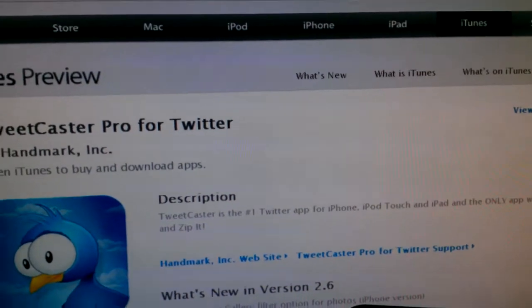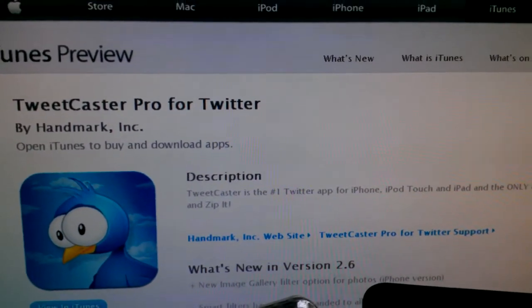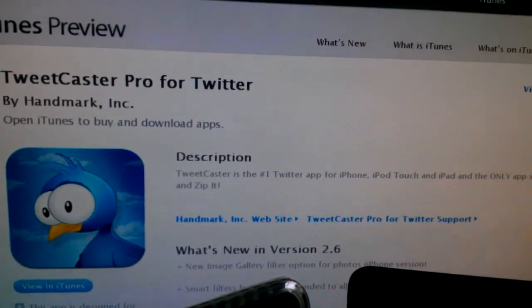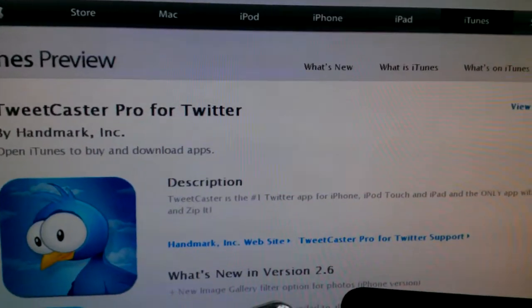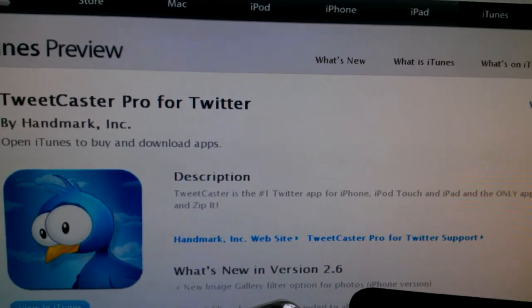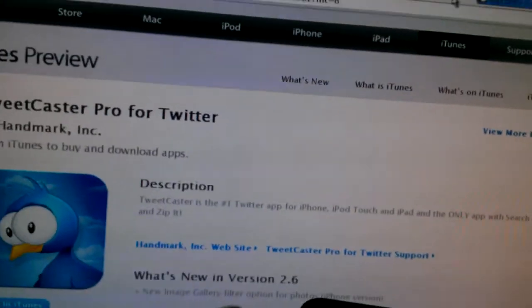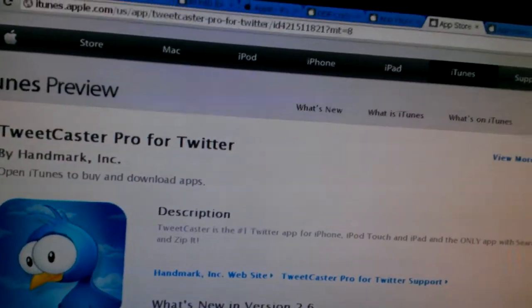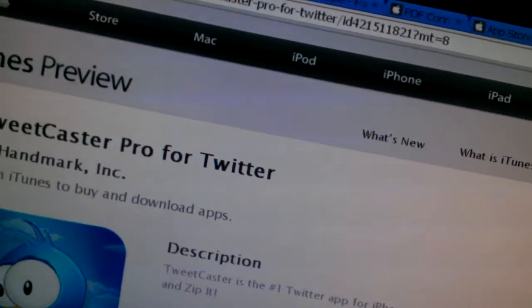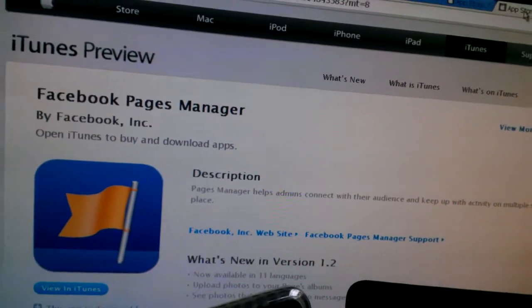Tweetcaster Pro, the ad-free version of Tweetcaster, one of the most popular Twitter applications, is going to be able to very quickly let you post and share information via your Twitter accounts. You can use multiple Twitter accounts. You can narrow down searches for pertinent information that you wish to tweet or retweet, and a lot of other things that you just can't do with the native or the common Twitter application from the company that actually makes Twitter.